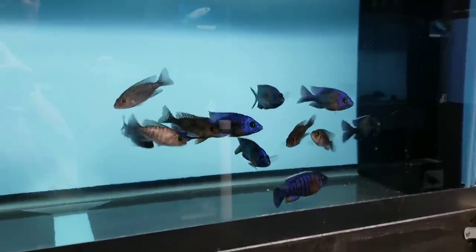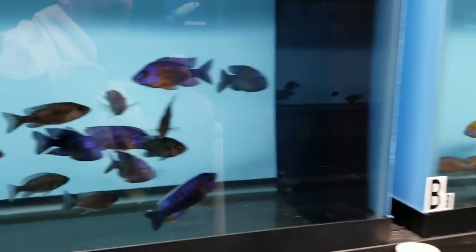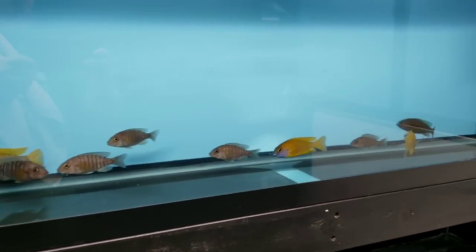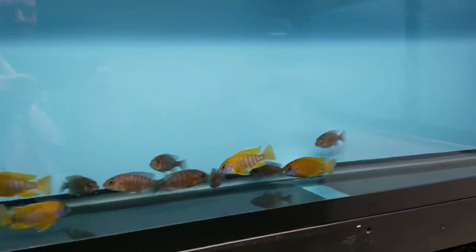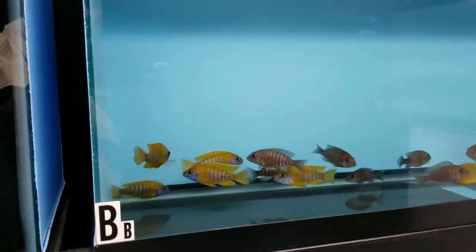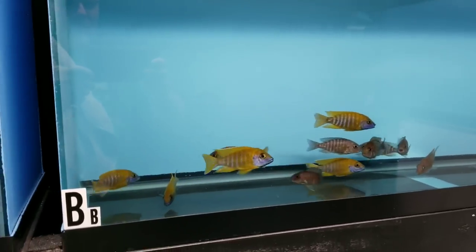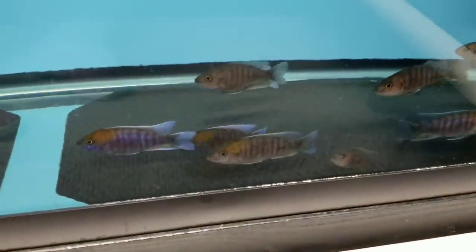So we got all the fish unpacked, and it's been a long evening. It's actually been a long day. When you're importing fish, it starts early in the day and ends up being a long night. So here are just some of the fish we unpacked tonight.